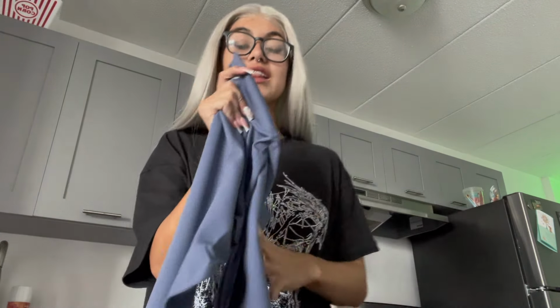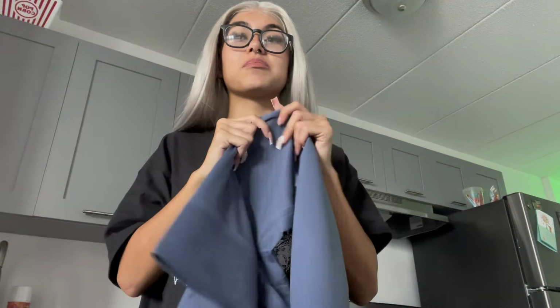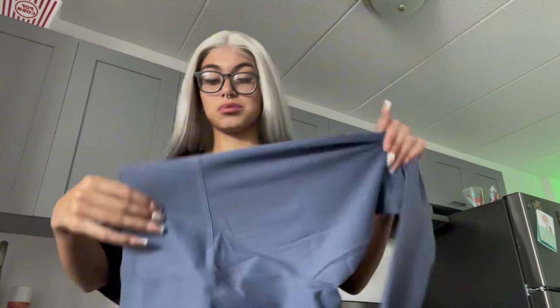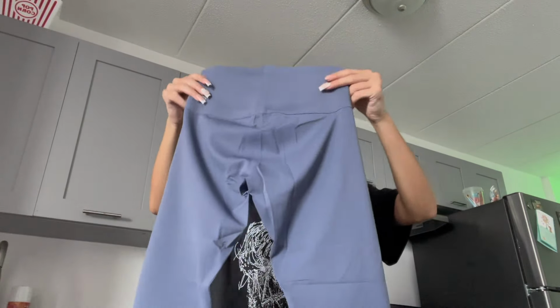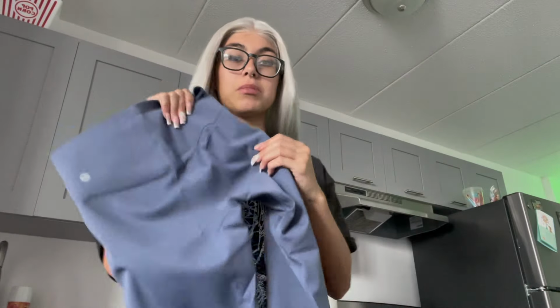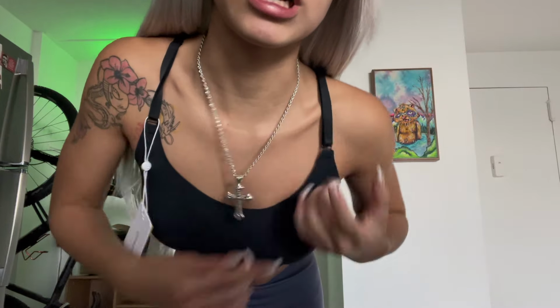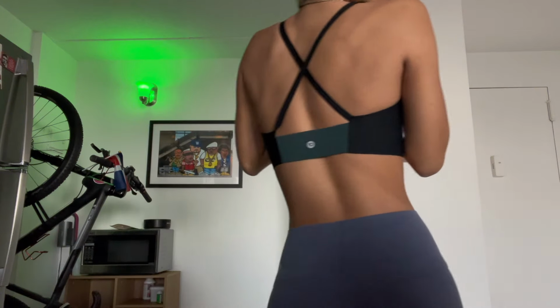They feel buttery soft, I can't even explain it, but this is the perfect material. It's a little bit less stretchy at the top, so I feel like it would bring your waist in, and then it's really stretchy on the butt, so I already know it's gonna make my butt look good. So here is the training bra, the black one, and it's super comfortable. It has adjustable straps because my boobs are kind of small, so you don't have to make it smaller. But this is the back.